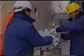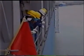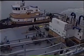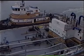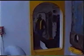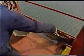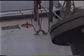Once preparation is complete, the process of fuel transfer can begin. Crew members assist first in securely mooring the bunkering barge. Step 5 in safe bunkering is to prepare the deck and receiving areas. This includes closing of required hatches, doors, and portholes, and sealing all scuppers and drains from which overflowing oil might spill over the side of the vessel.